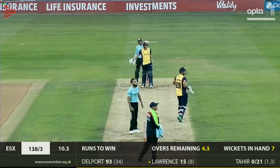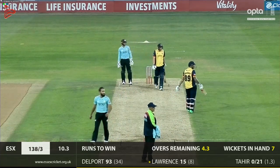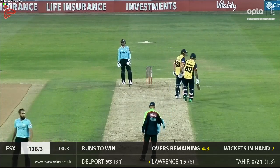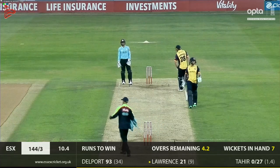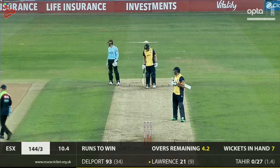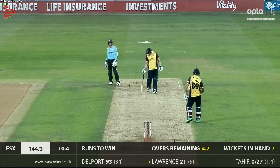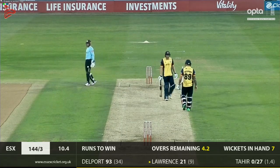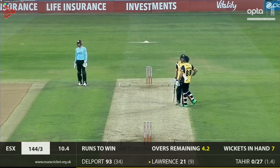As the next delivery is pulled away into leg side, that's going to be 6 as well. It's raining 6s here at Chelmsford. That one goes away over the community stand, away to our left-hand side, deep mid-wicket. And Lawrence goes to 21, and they're taking apart the Surrey bowling at the moment. That's 144 for 3, and Aaron Finch's eyes are bulging here. Well, it's an extraordinary exhibition. We've got 12 runs off this over so far.